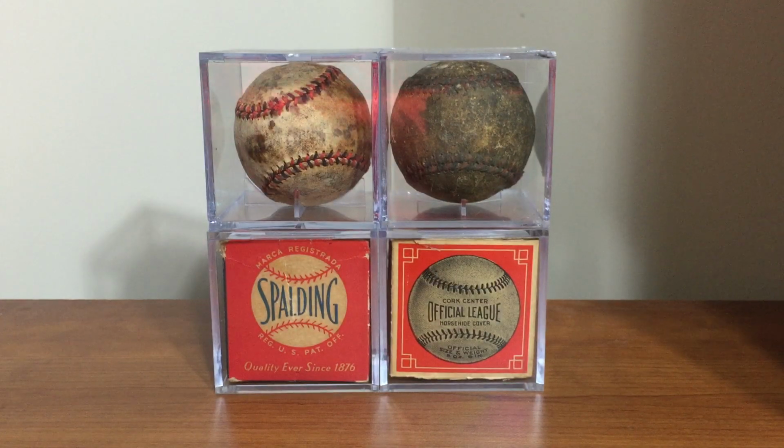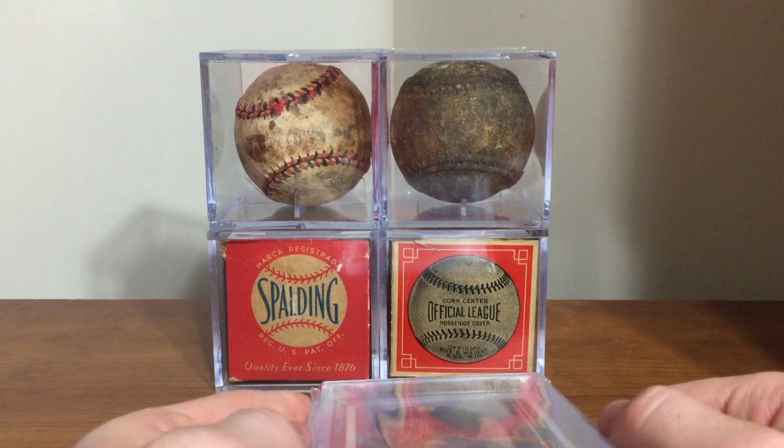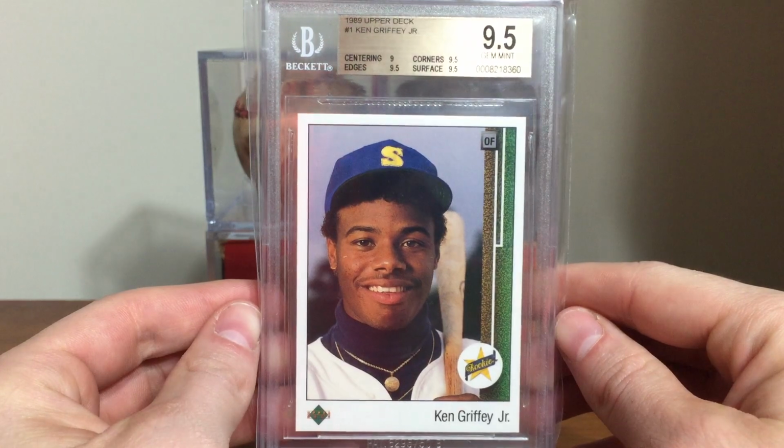This next card, I've showed it before on here. You guys have seen it, but it's one of those cards, if you're a modern collector, I think you should have in your collection, graded or not. It's the 1989 Upper Deck Ken Griffey Jr.